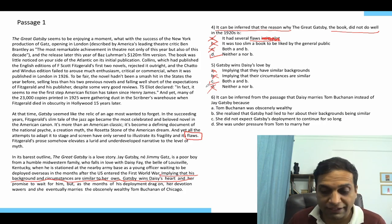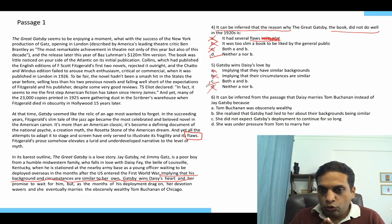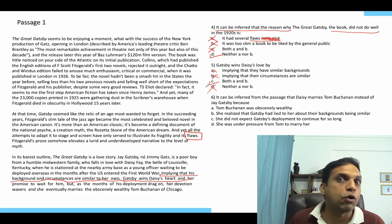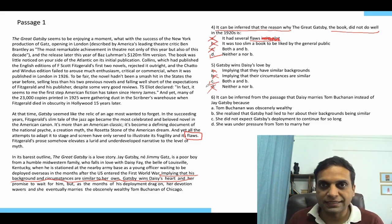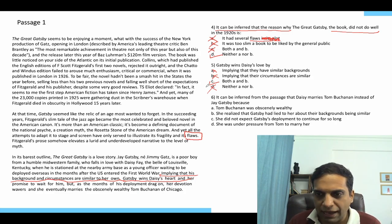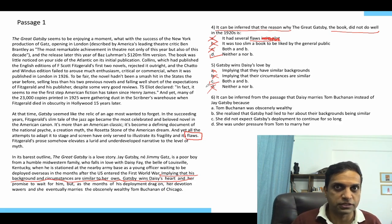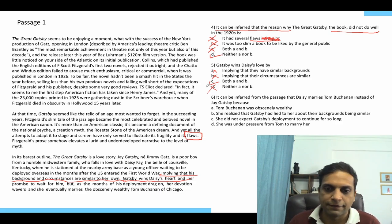Read all options. This is why it's so important. You could theoretically just read the first option, see, oh yeah, this is given, mark it and move on. But no, you would be wrong. You have to read all options. Here, C is the right answer. Sixth, it can be inferred from the passage that Daisy marries Tom Buchanan instead of Jay Gatsby because read the question and the options. Think of the answer.